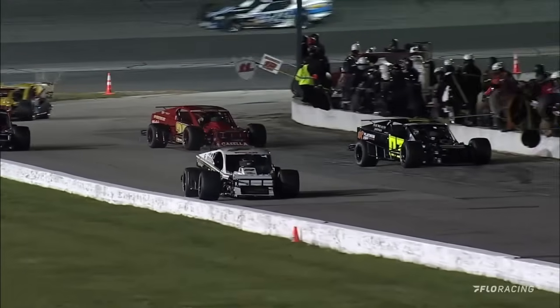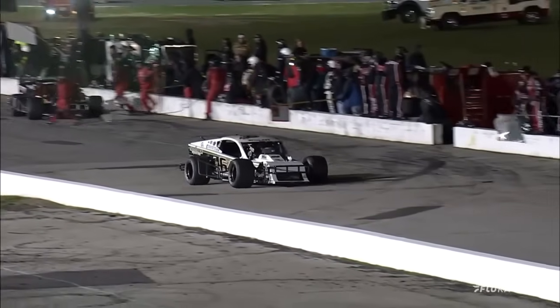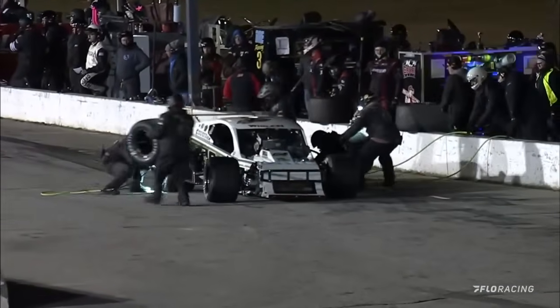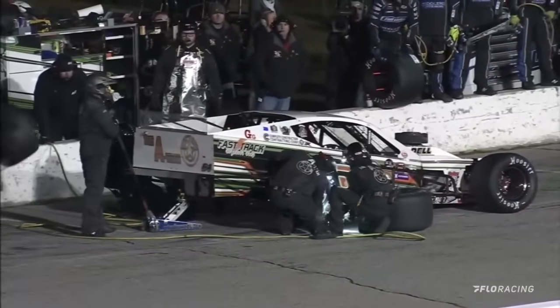Let's see what's happening down on pit road. Well, 64 of Austin Beers stayed out last time through, but he's down on pit road along with many others. Let's go down to Jesse Punch. Austin Beers currently running in second, makes his pit stall, taking 2 rear tires. It looks like that team's getting that jack under the rear.